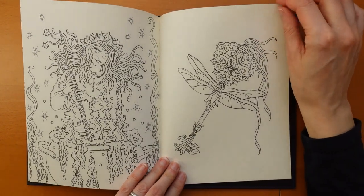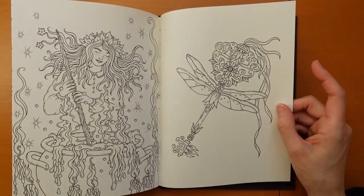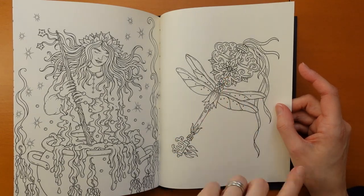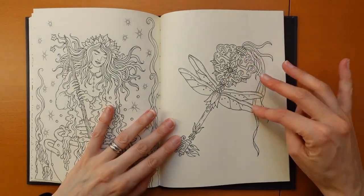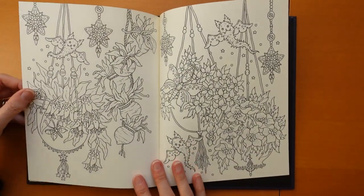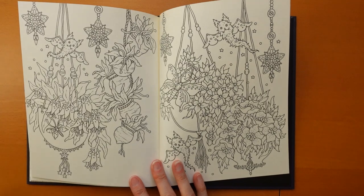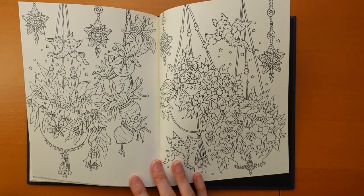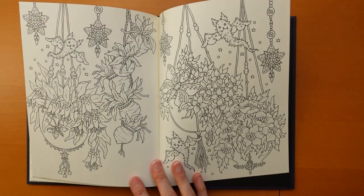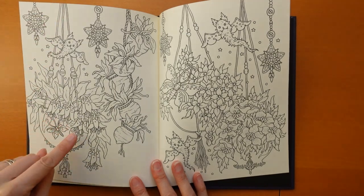Now we have a flying key. It's a bit Harry Pottery, isn't it? It's really beautiful. Look at these florals and sort of ribbons. That's lovely. Really pretty. Oh, we have some sort of hanging flowers. We used to have these. My mum used to do macrame and make these little holders, but these aren't really knotted up, are they?